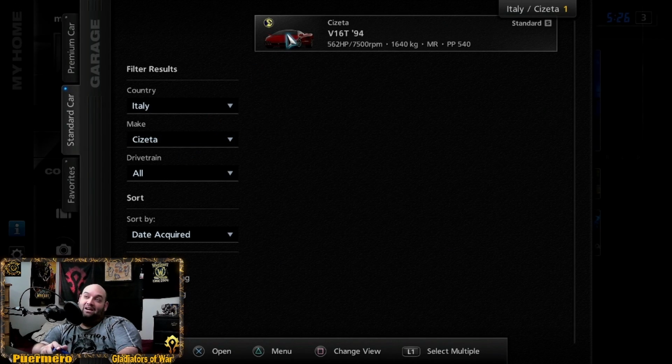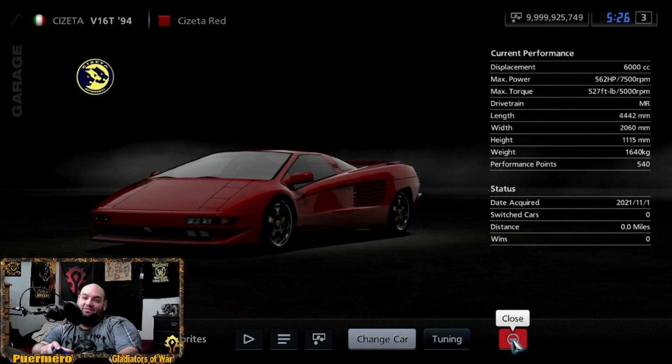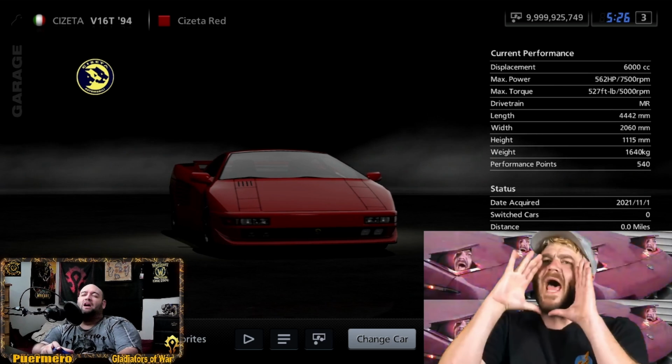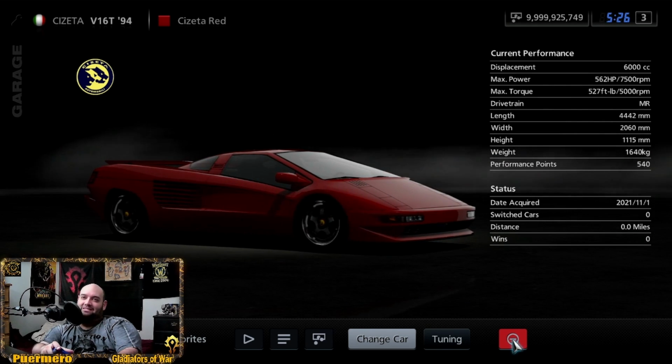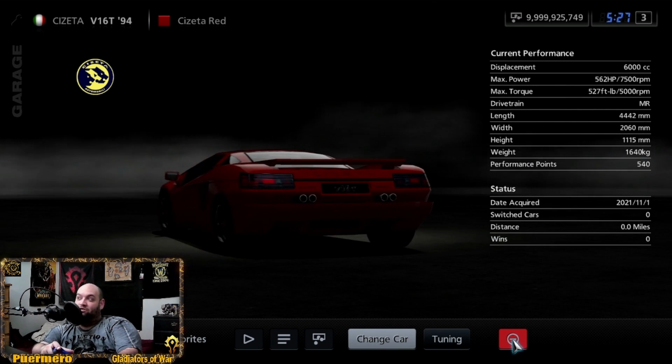Oh, God. You know, I honestly never sat down and tried to pronounce that damn name. This thing has, I think, four pop-up and down headlights. This is the V16T from 1994. 562 horsepower, 527 foot-pounds of torque.